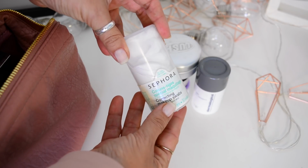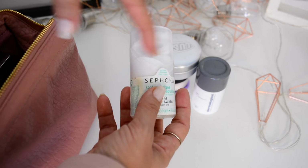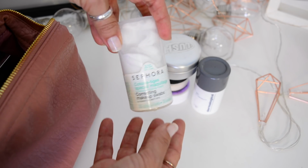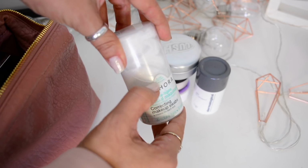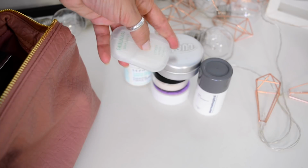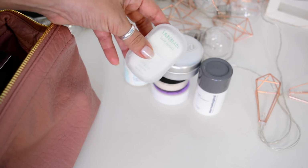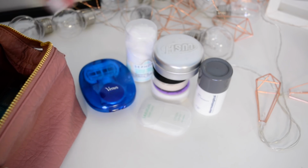This is a Sephora container that has cotton buds, as you can see here. I usually repurpose and refill them. I have them all around the house, and I put some cotton rounds in here too. The soap leaves, so it's solid soap. My travel razor, this is a Gillette Venus.